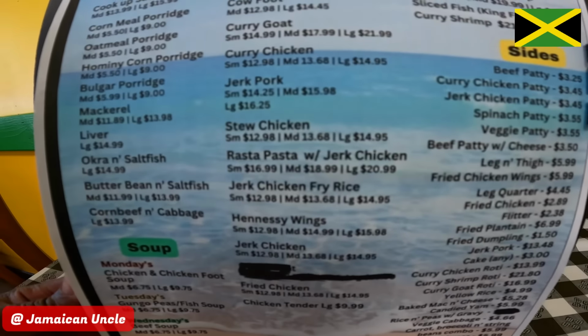You see that? Curry goat. And this is the cabbage. The cabbage over here. Curry chicken. You see? Nice. Tastes good. I come over here with other people and myself, and the food is really good.